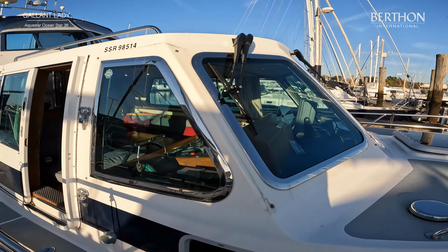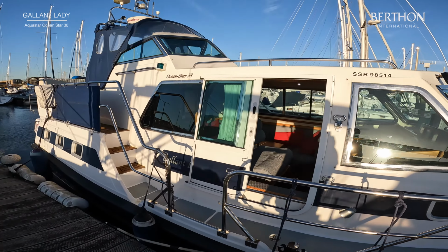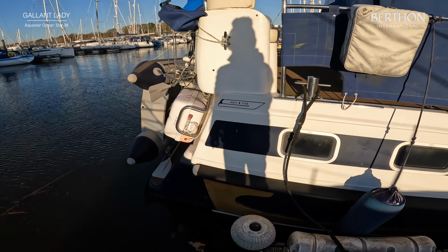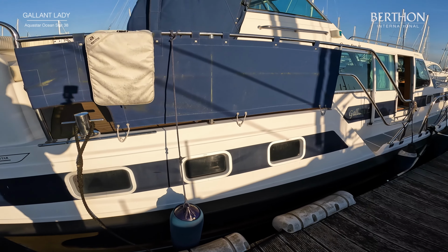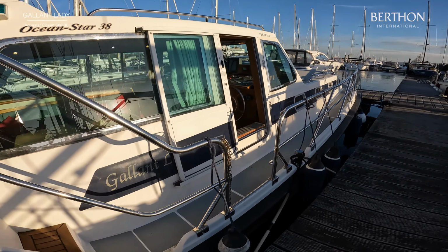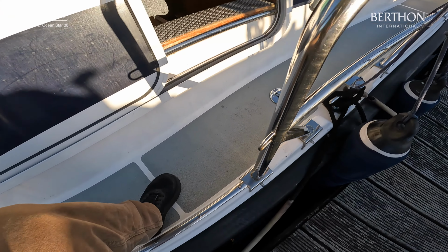She is an absolute beauty. So she's from 2001. She is still in her same original ownership, and she has been berthed on this berth with us here at Berthon since her egg. So we've got beautiful timber badging on the hull. The hull was repainted in 2016 with Allcraft 200, so it can be polished and repaired, so it's a really, really great solution. Getting on board, it is just child's play.